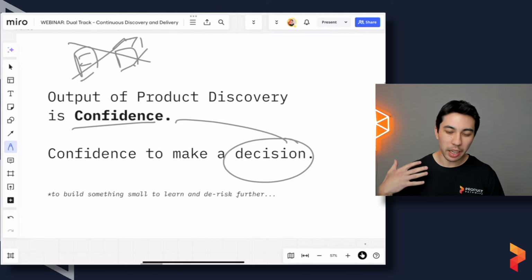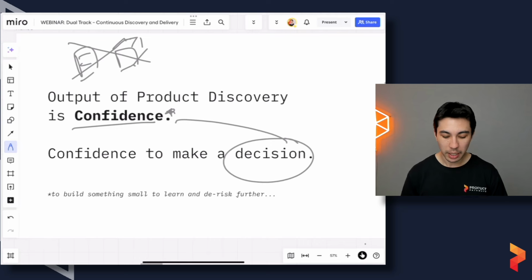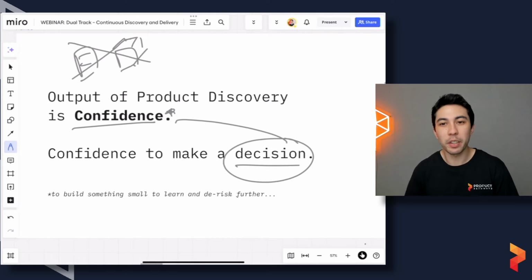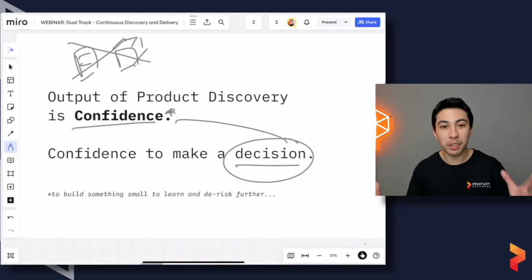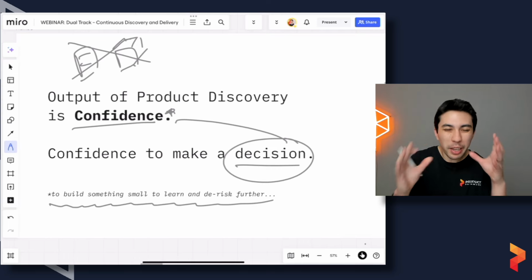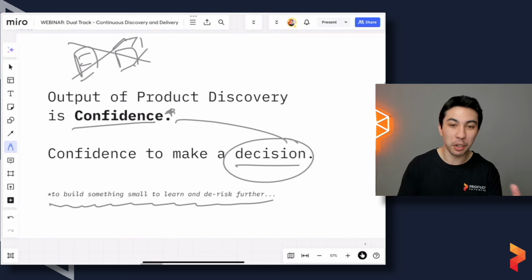Because if you view discovery as doing research in order to gain information so you can gain confidence, the next question becomes: why are you gaining confidence? And the answer is because I want to make a decision. And that decision is not necessarily here's the exact thing to build. It's confidence in a direction. So if I have confidence that we're heading in the right direction, then before I try to do more discovery, I might have enough confidence to, as this little small text says down here, build a small version of the first small thing that I can do.